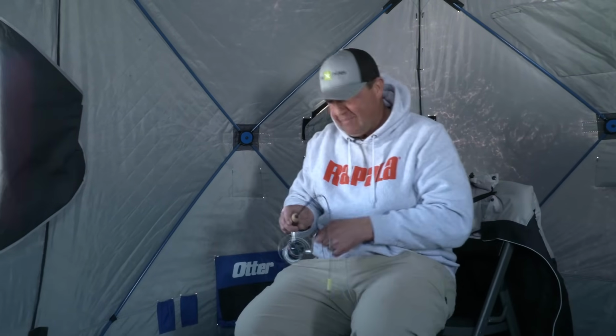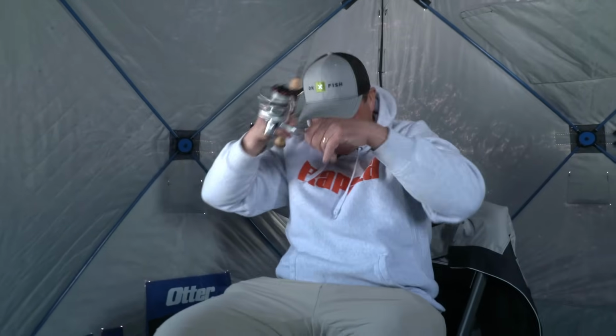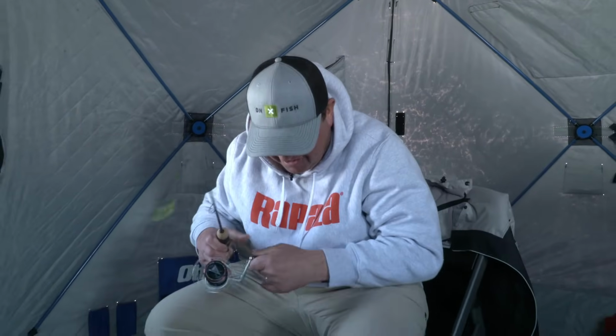Oh, is that one fat? I want to see how big this one is. I couldn't see whether he hit the spoon or he hit my hooks. I didn't want to set the hook. This is a baseball with fins down there. I don't want him to get caught on my deucer. Oh, man.